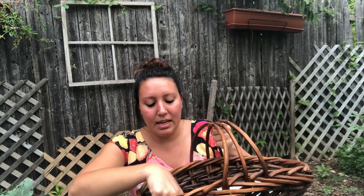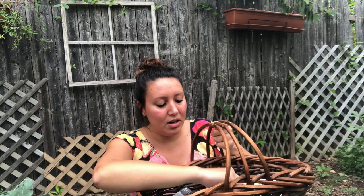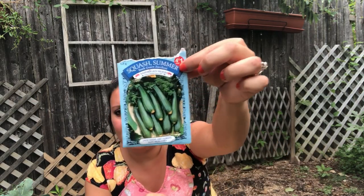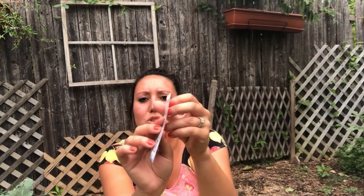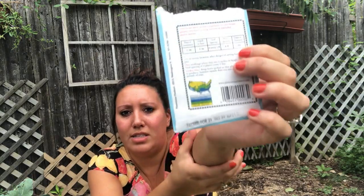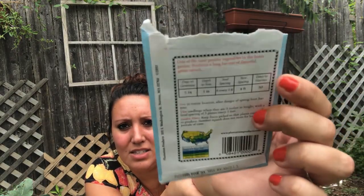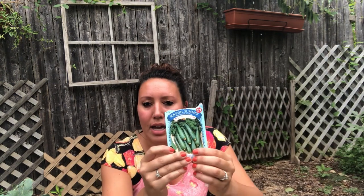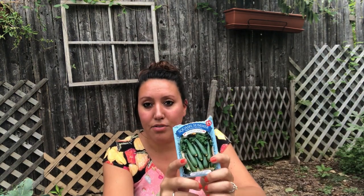So I went through my seed collection and I pulled any of the seeds that have an expected harvest date of 60 days or less. An example here is the summer squash, the zucchinis. If you turn it over on the back, there's a little section that says days to harvest, 50. So this is going to be a great crop to try for a fall garden.